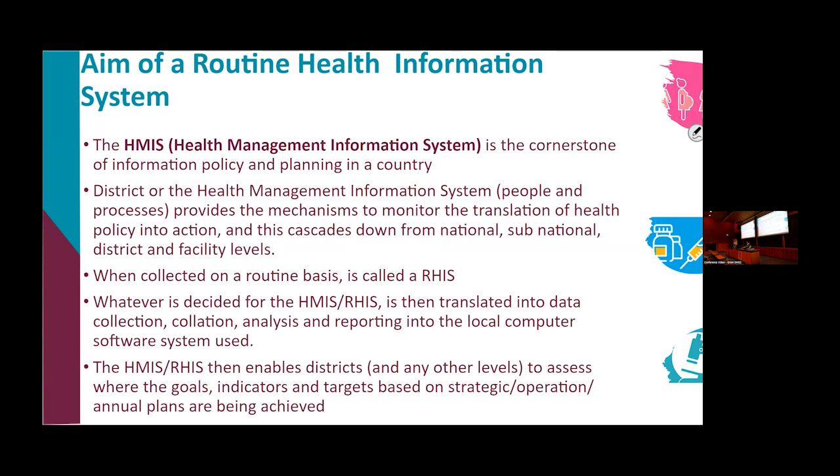on this. The HMIS or RHIS enables districts, facilities, to assess whether or not the goals, indicators, targets, annual performance plan, call it your, are being achieved. That is the aim of an RHIS.